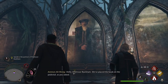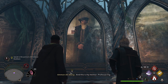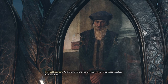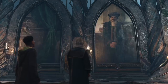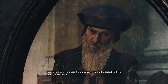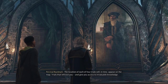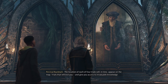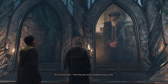Hello, Professor Rackham. We've placed the book on the pedestal as you asked. And this is my mentor, Professor Fig. How do you do, Professor Fig? And you, my young friend, see now why you needed to return with the book? I do. I also see why you refer to this room as the map chamber. That you have come this far tells me that you possess extraordinary magical ability, the potential and power of which will unlock should you prove yourself worthy. The location of each of four trials will, in time, appear on the map. Trials that will test you and give you access to invaluable knowledge. Trials that you must complete on your own.